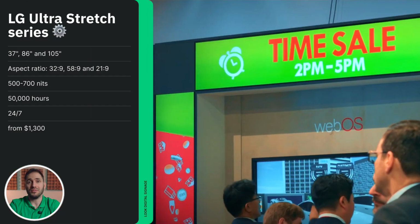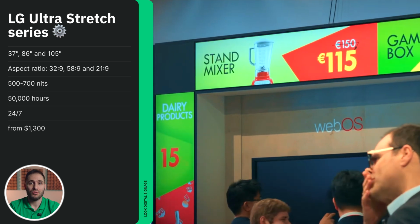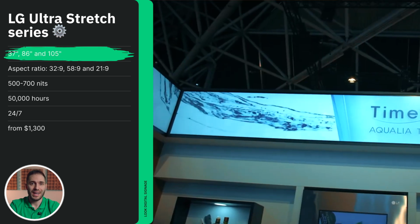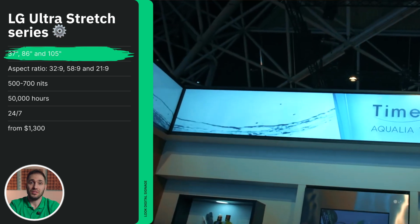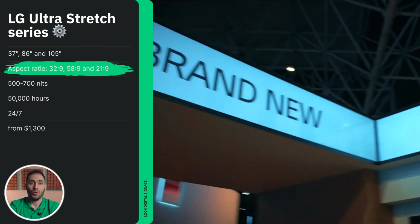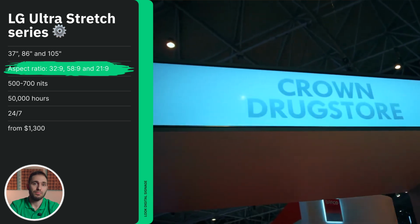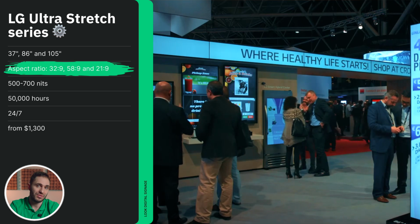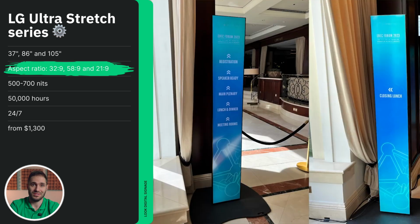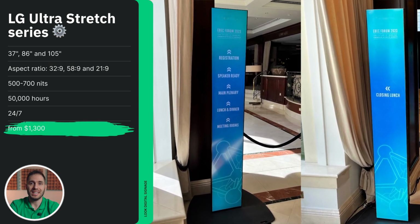$1,300. Let's move on to another series of displays, which, unlike the flat panels mentioned above, have a specific form factor. This is the Ultra Stretch series, represented by displays of 37, 86 and 105 inches. The distinctive feature of which is a non-standard aspect ratio, like 21:9 or 58:9. They were created to deliver new forms of advertising and multiplexed information in widescreen format that delivers new experiences and captivates customers' attention. Their prices start at $1,300 for a 37-inch screen.